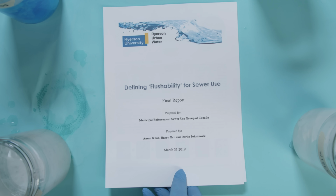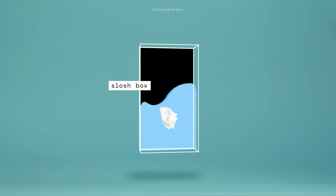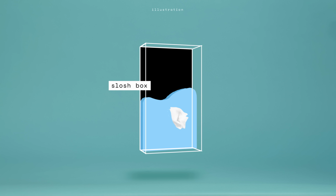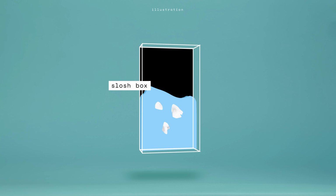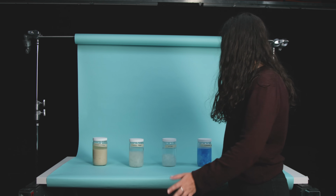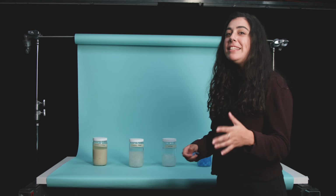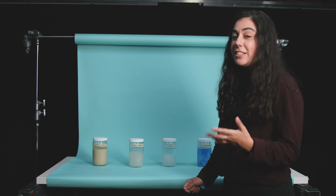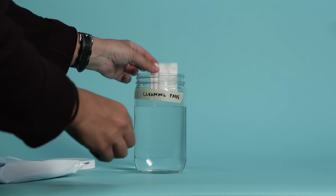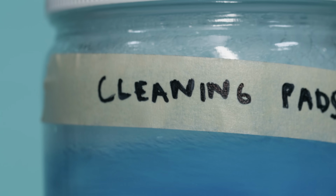There are a handful of standards and tests used to decide if something is flushable. One of them is called a slosh box, a box full of water that gets agitated. Put a product in and see how long it takes for it to dissolve. So we don't have a slosh box, but we have these glass jars full of water, which an expert said can be a decent proxy for seeing how well different things dissolve. So we added a variety of products that said that they were flushable, shook them around and left them for about an hour. So let's see how everything did.